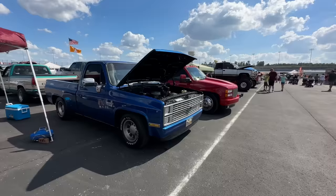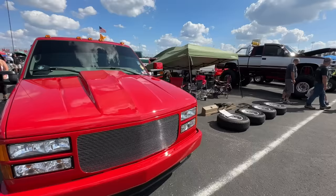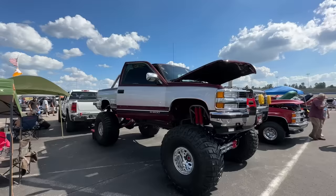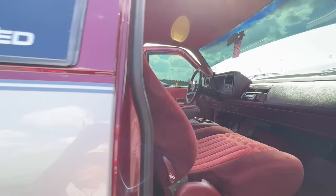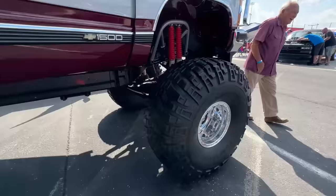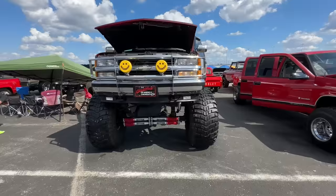Clean dually right here. All right, this thing's pretty wild over here. Look at this framework, man. This thing is like so clean. That is super nice. Very clean interior. Some big boys. This thing is wild, dude. Now, when I think of a lifted OBS, this is what comes to mind. That's cool.